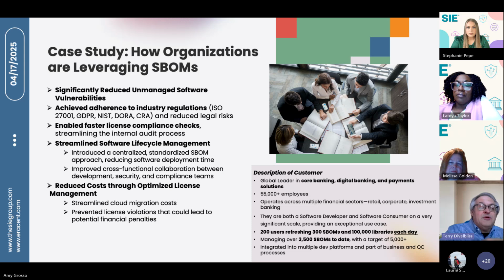They have a standard SBOM approach. It reduces deployment time for software, and it allows for a lot better cross-group collaboration between your development teams, your security teams, and your compliance teams, because everybody has a standard point of reference, and it's helped them reduce their cost as well. Cloud migration, looking for license violations that could lead you to financial penalties.